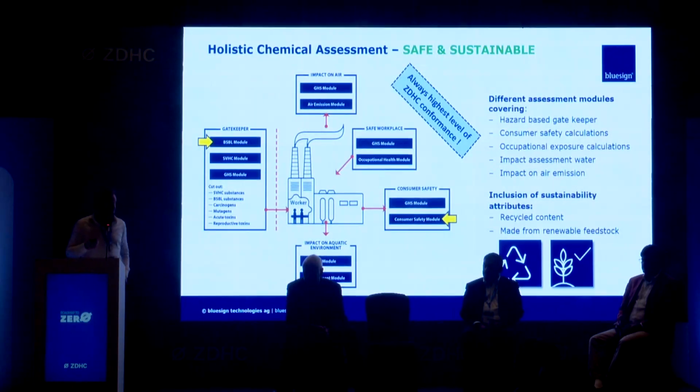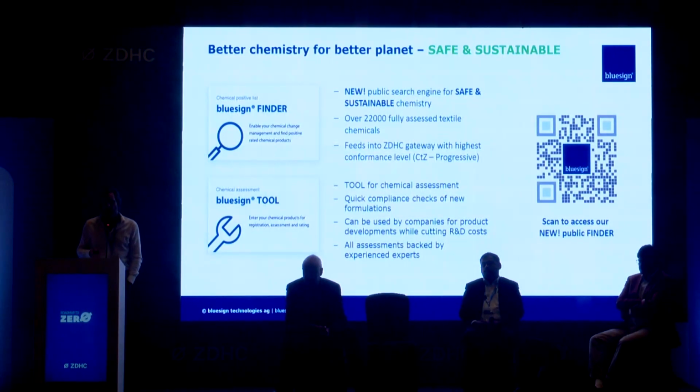And in our chemical assessment scheme, you see here the yellow arrows. Those two elements assure the highest ZDHC conformance level currently. The other assessment areas are on top of that. It's an additional service offered by bluesign.